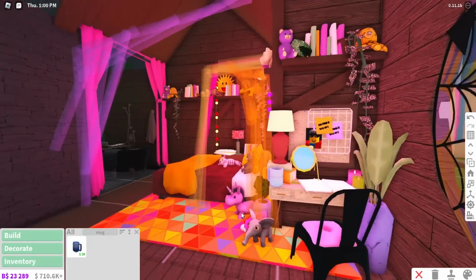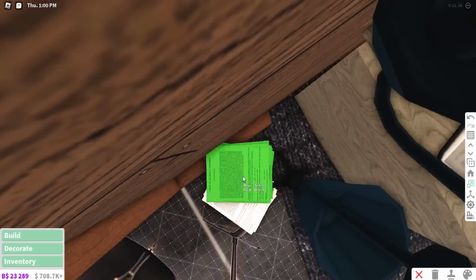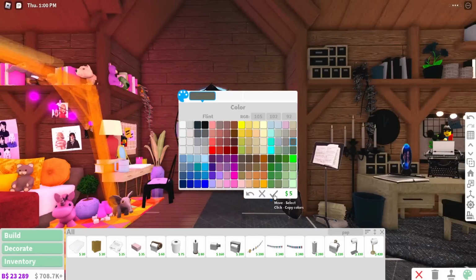After decorating Enid's side, I was like, I need to add more decoration onto Wednesday's side and just more of a darker vibe, because that, of course, is her vibe.